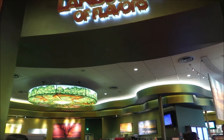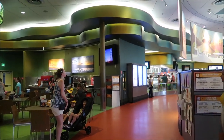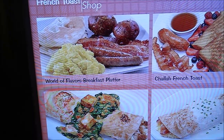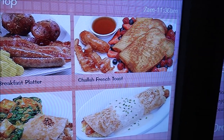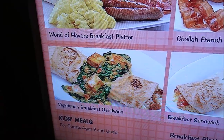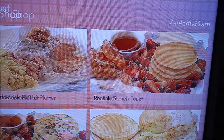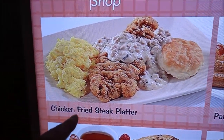Now that we showed off a little bit of the construction out front, let's get to the good stuff, the Landscape of Flavors. I hear really good things about this food court, so I'm very excited. I've been inside here before, but I've never actually had breakfast. So this should be a delightful treat. Look at some of these right here. Oh, wow. Breakfast sandwiches, vegetarian breakfast sandwiches, World of Flavors breakfast platter. Wow, I like it. Oh, chicken fried steak platter.